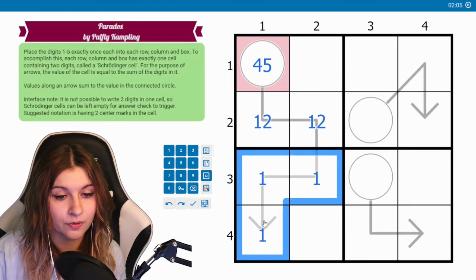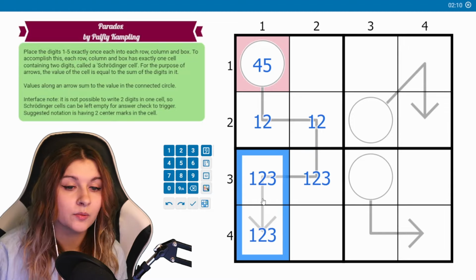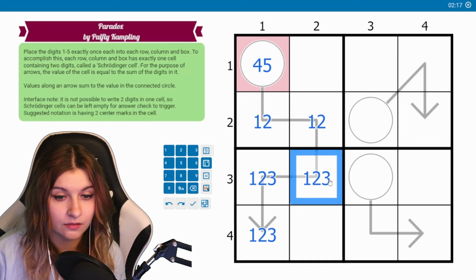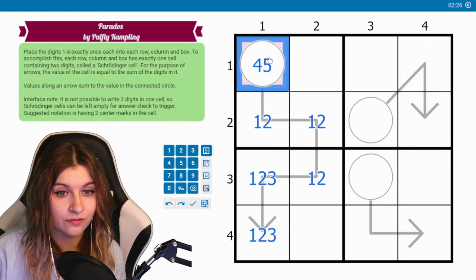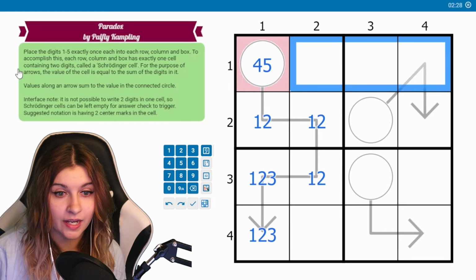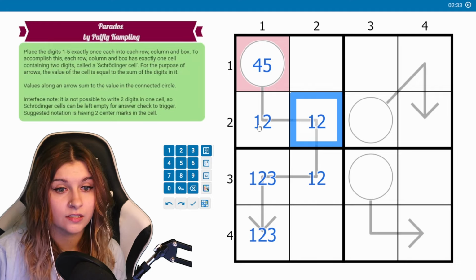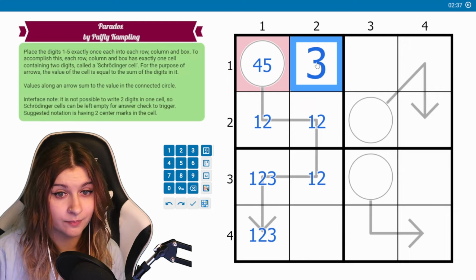This is going to be 1, 2, 3. You can't have both 1 and 2 here because that would break this. So 3 cannot go here. 3 will have to go here or here. And that's cool. Then you have 1, 2, 3, 4, 5. That works. So this will not have a double number. This will not have a double number. This also will not have a double number. So we've used 1 and 2 here. We used 4, 5. So this will be a 3.